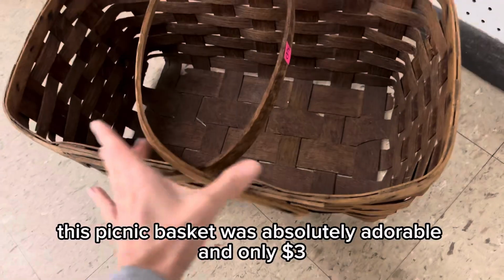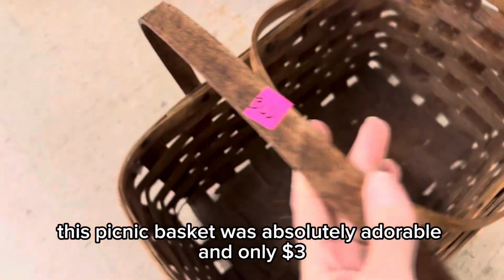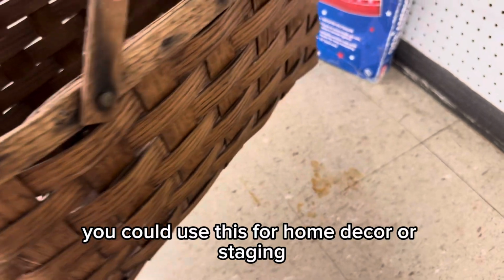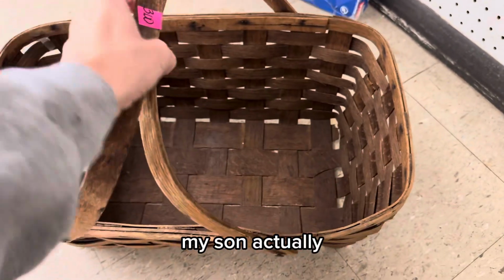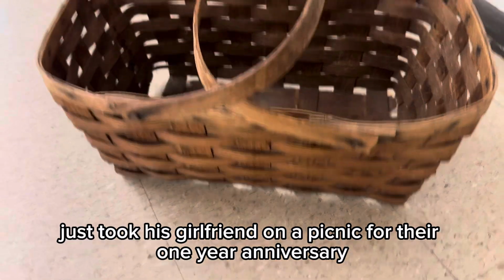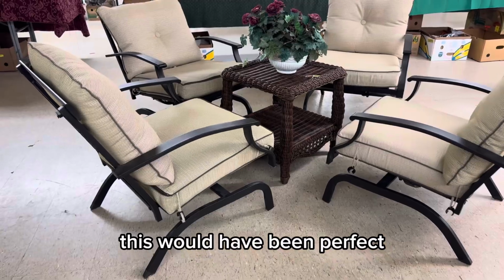This picnic basket was absolutely adorable and only $3. You could use this for home decor or staging. My son actually just took his girlfriend on a picnic for their 1-year anniversary. This would have been perfect.